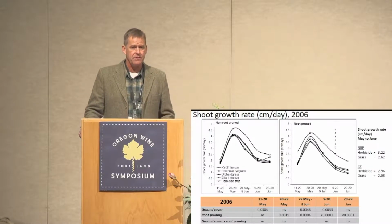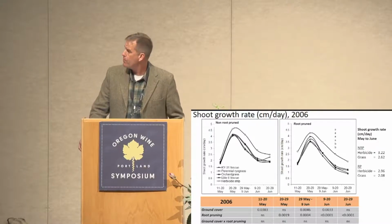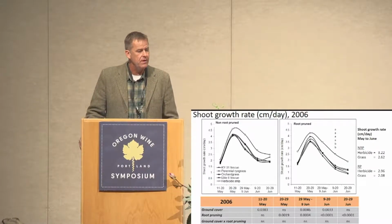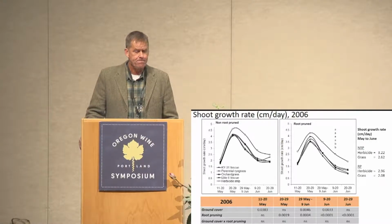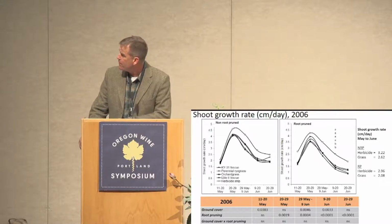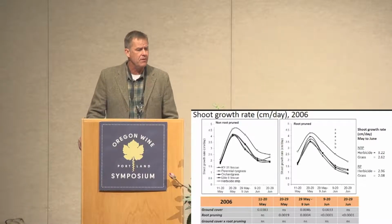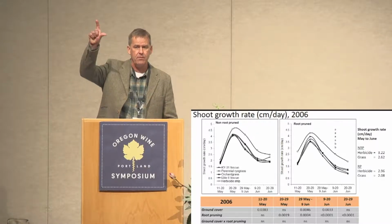Looking at shoot growth rate in 2006, where we went out and measured shoots every week, you can see both in the non-pruned group, regardless the non-pruned, the line that sticks above on that curve, that's the herbicide strip. So when everything was not root pruned but was exposed to grass, the grasses had lower shoot growth rate in centimeters per day. Then in the root pruned group, you can see the same kind of phenomenon happened. And if you remembered Cain's slides, these vines were fairly vigorous. We were up to over 3 centimeters per day in growth. And if you look at the graphs, some of them push 4.5 centimeters of growth per day, which is about over 2 inches of shoot growth a day.